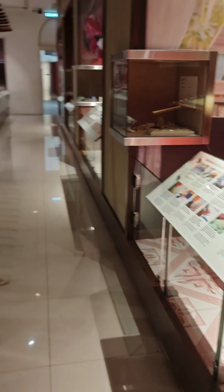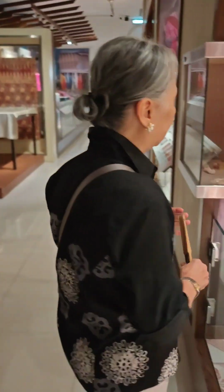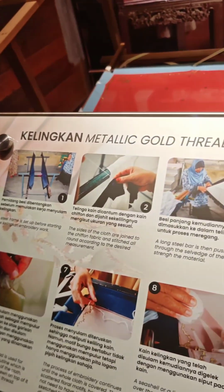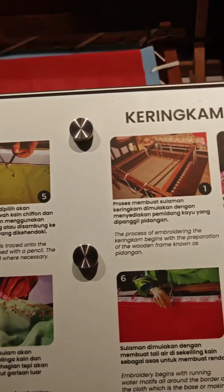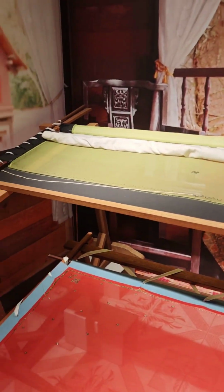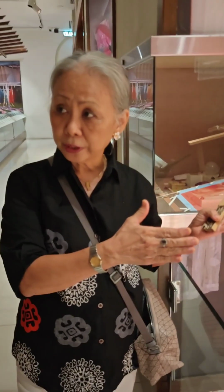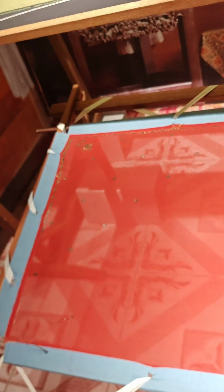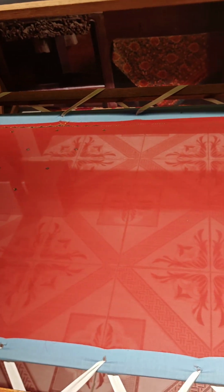Interesting in the sense that it's embroidery but with a metallic ribbon. So it's called kelingkan in Selangor or Perak, and keringkam in Sarawak. But in Terengganu they also have what they call terekam. It's a similar technique of embroidery. You can see it's mainly done on a piece of netting with metallic flat ribbon. It's sometimes very tedious, and after you have embroidered, the surface is not flat. So traditionally they use what they call bedak amoy.